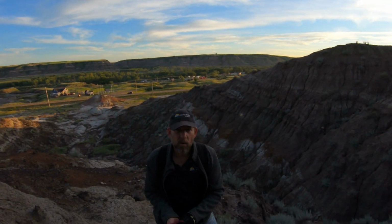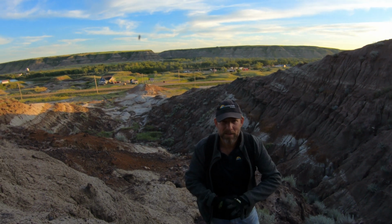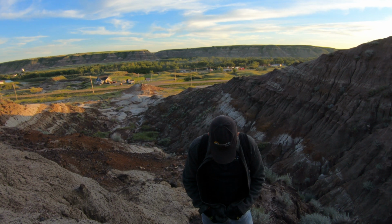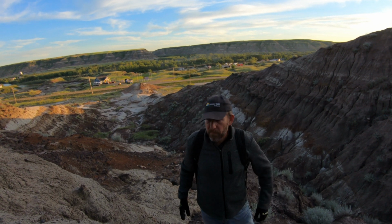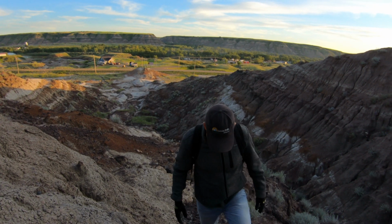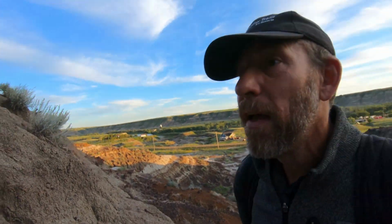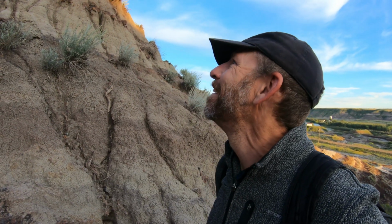Now guys, when I go up here, first of all, I wear lots of bug spray because I don't like those mosquitoes and I don't want them landing on me and causing me all kinds of grief. But I'm also wearing gloves because a lot of this stuff fragments and it's sharp. So I want to protect myself that way too. That way I can come home after having a good time without cuts and bleeding and all that stuff. Like the first time I came up here.